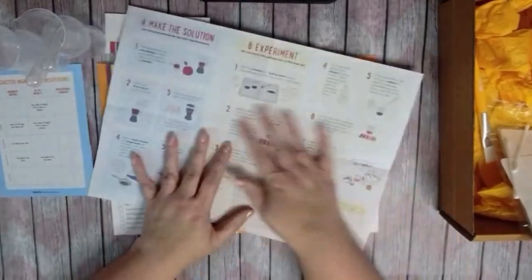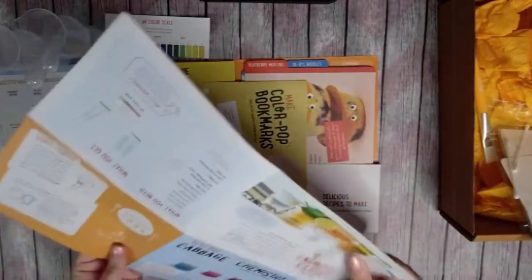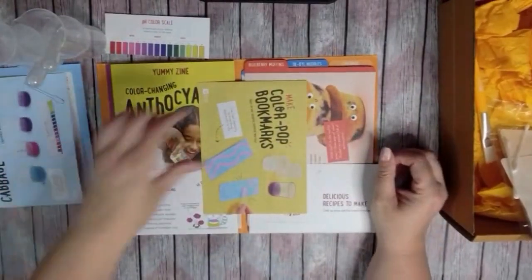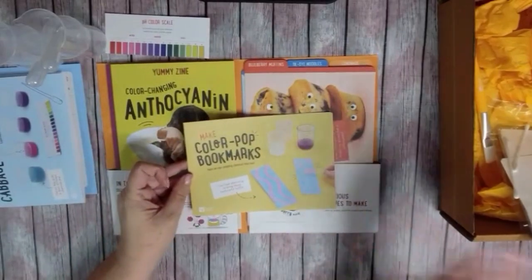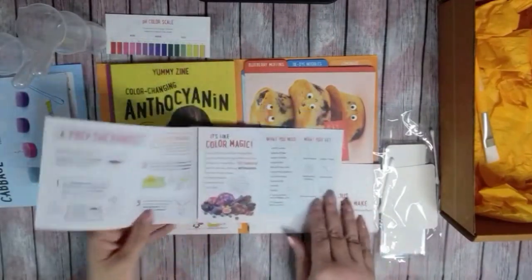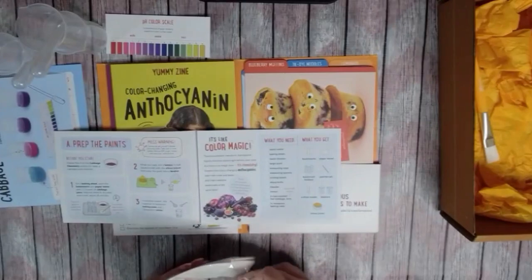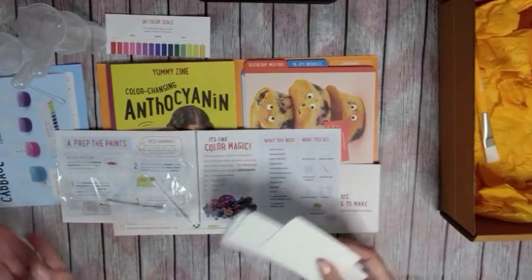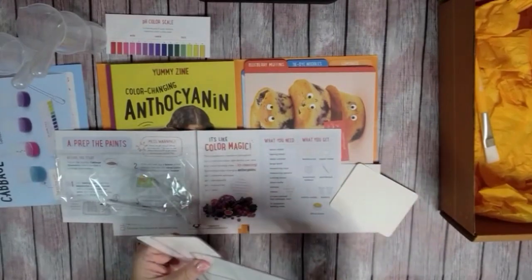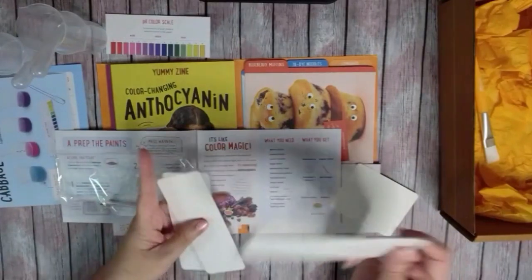Then it gives us all of the instructions about how to do the experiment. That's what we need, and this is a little bit of information there. So that's super fun. Make color pop bookmarks. Again, we'll use the beakers. Let's open this up because I think it tells us, yeah. We've got an envelope kind of stuck here. We've got some paper tester and some bookmarks. The paper is inside of this vinyl, so that's cool.